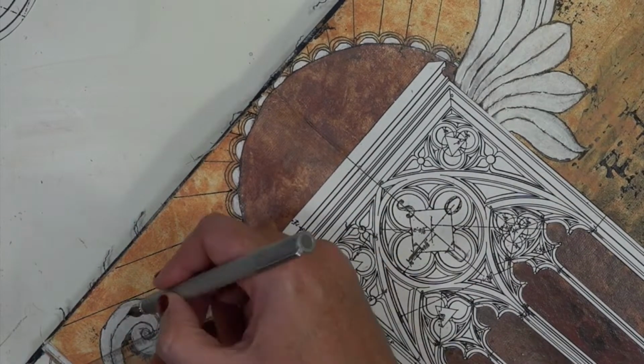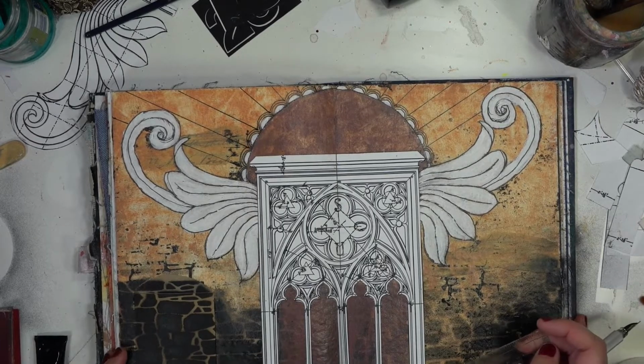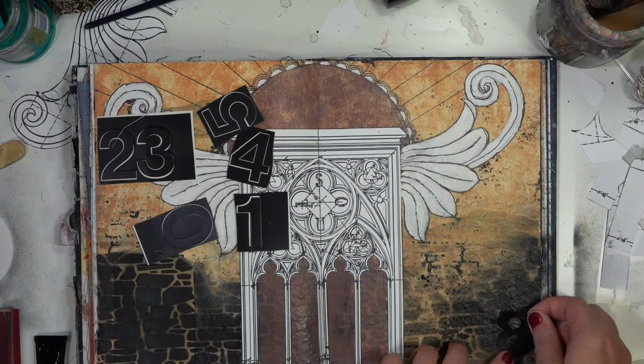And yeah, so that's all I'm doing here. And I really kind of like how that pulls it out. It's a very basic spread, but I think that's what I needed this time.